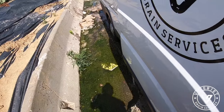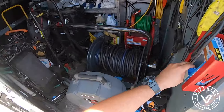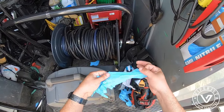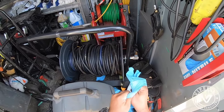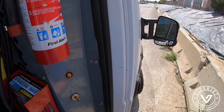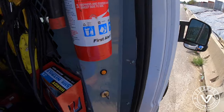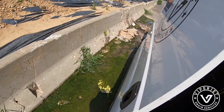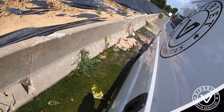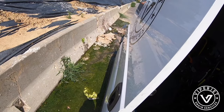Yay. It's a mess. I think the best thing would be to look for a manhole. I see the cover over there.